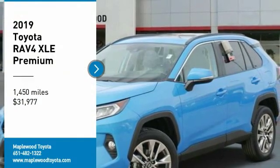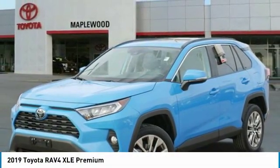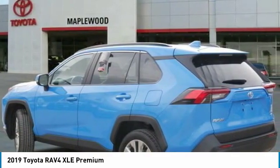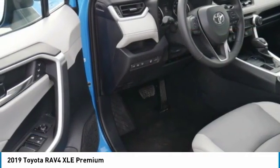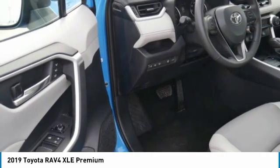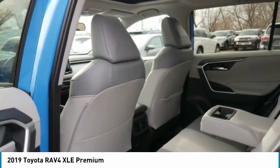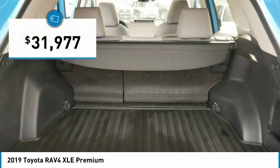Stop by and take a look at the 2019 RAV4. The RAV4 is one of the most fuel-efficient SUVs in its class. Versatile and efficient, RAV4 mixes the comfort and drivability of a sedan with the benefits of an SUV. This highly evolved, well-packaged crossover SUV lets you have it all and is priced below $35,000.